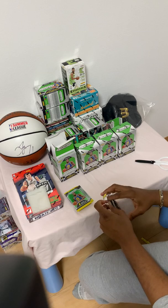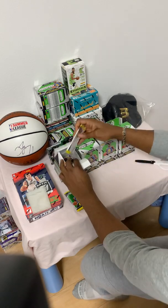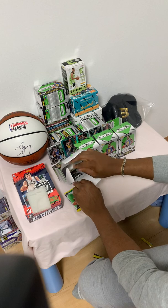I normally repackage my cards because I'm gonna put these in the box and I probably won't see them again until next year.